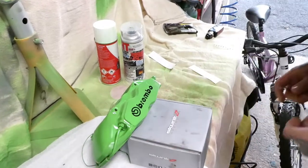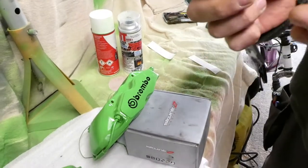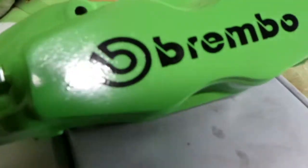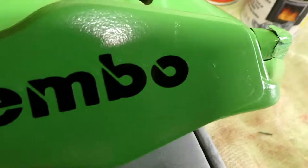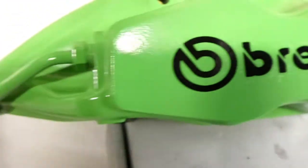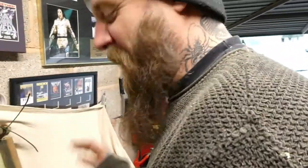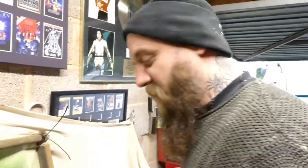Did you coat that one again as well? Yes. I didn't push it. I didn't rub it all the way down. I just rubbed the letters. That one is better. That one's a lot better. Oh, I love a bit of green and black. Yeah, it looks lush. I should say Brembo. Don't look at that one. Don't look at the left one. Fucked it. Right, so stickers are on.